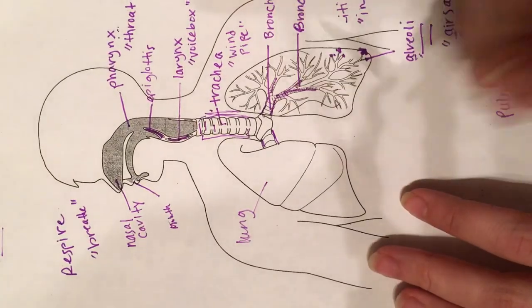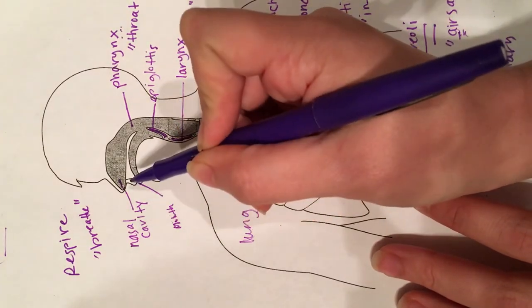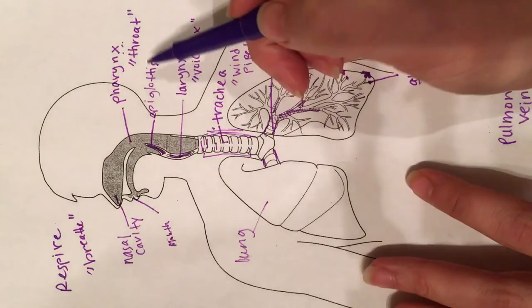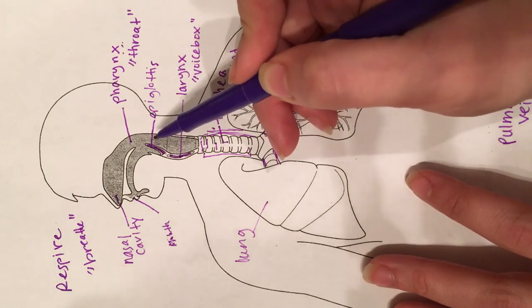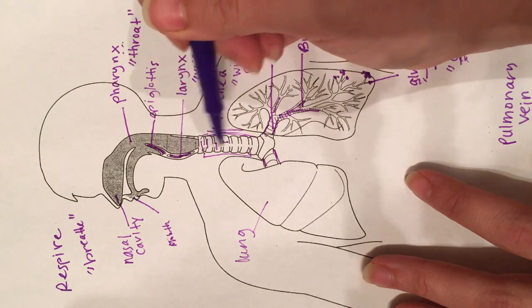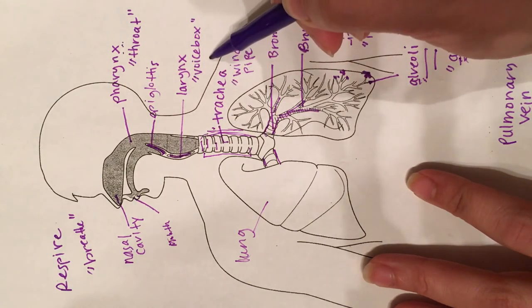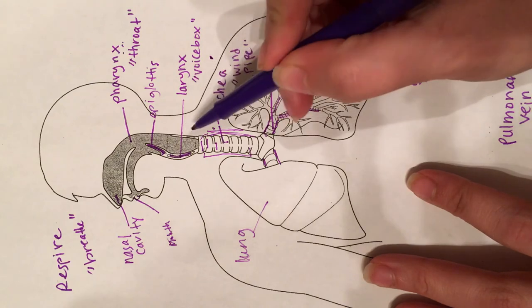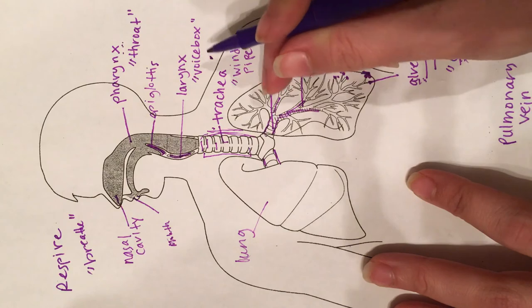So this is the respiratory system. Respire means to breathe. Got your nasal cavity, you got your mouth, you got your throat, which is the pharynx. You have your epiglottis that protects things from going down the windpipe and protects you from choking. You have the larynx, that's your voice box. So just think, if you get laryngitis, that means you lose your voice. So your voice box is affected.